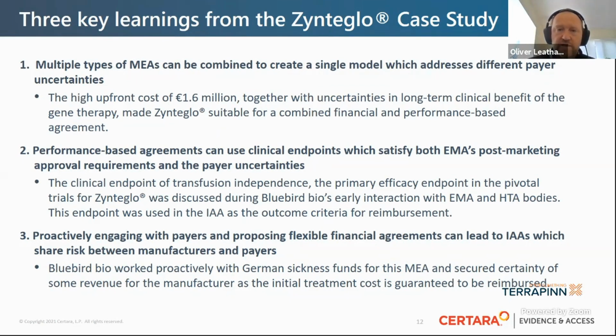Performance-based agreements also can help satisfy the use of clinical endpoints post-marketing, and help address payers' uncertainties by looking at extrapolating and extending studies or looking at real-world data performance, and positively engaging the payers and putting these financial agreements in place early shows that you're willing to take a share of the risk.